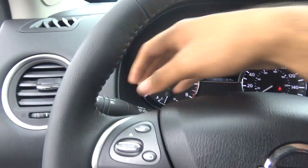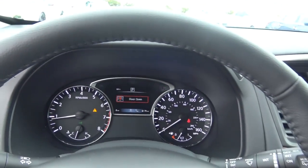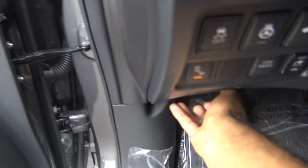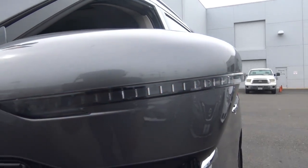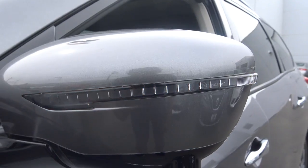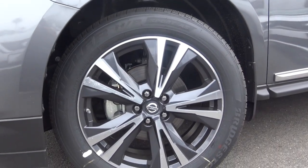I'm gonna go ahead and turn on the headlights. Lights are already on, and the hazards. Let's go ahead and check out the exterior of the Pathfinder. Automatic driver's side window. Let's go and pop up the hood and check out the engine bay. Heated exterior mirrors. Like I said, you have the cameras on the mirrors here, and we also do have blind spot detection. You have these decent looking 20-inch machined aluminum alloy wheels.